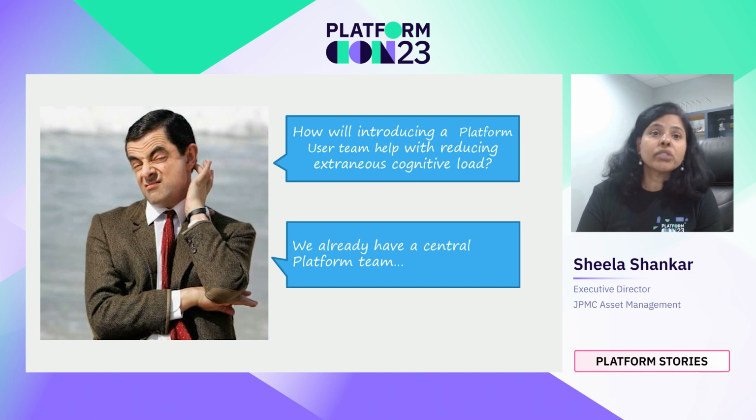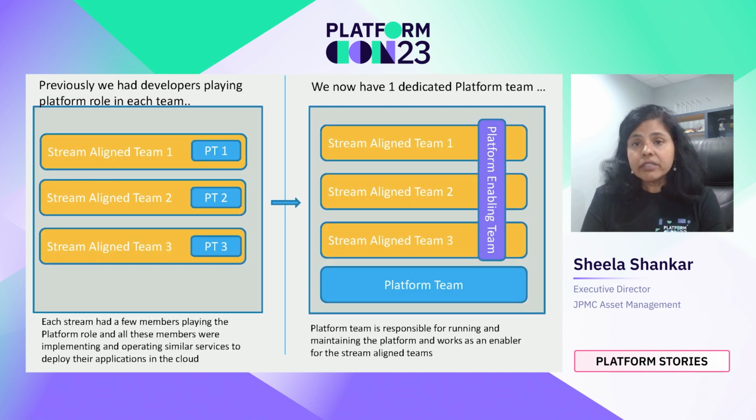And a few skeptics may ask the question, why will this help in reducing cognitive load, right? And you already have a central platform team. So the difference is that previously in each of the individual teams we had platform developers playing the platform role, and they not only had to do the application logic, but they also had to write some sort of platform logic, platform code to make their application deployed on the public cloud. So instead of that, you now have a dedicated platform team that is just meant for making sure that they work side by side with the stream team, and they can also work by having different software as a service sort of functionality.